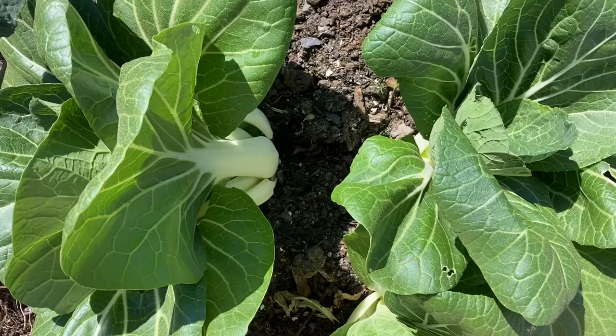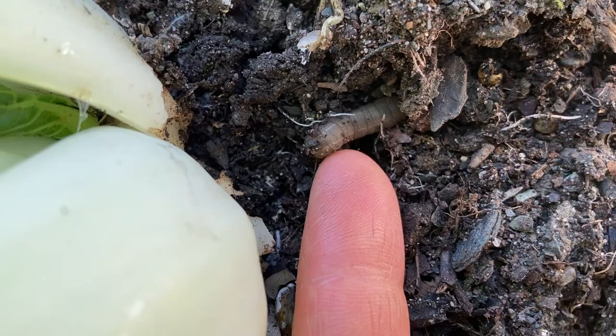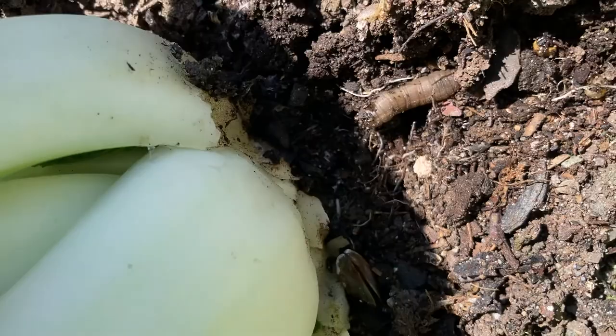I was just about to harvest this bok choy. Guess who is down here? My little crane fly larva is having a nibble at the base of the bok choy. These little fellows are everywhere.